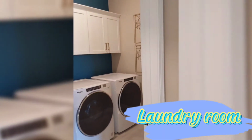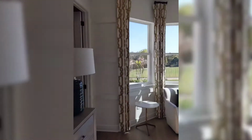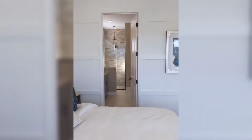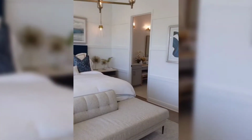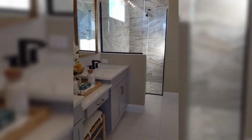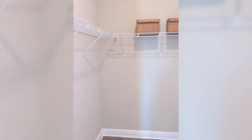So welcome to the inside. And this is your laundry room, right off your master. Look how beautiful that view is. Your master. And this master is downstairs. This is a two-story home, as you can see. And then here's a second walk-in closet inside the master bath.